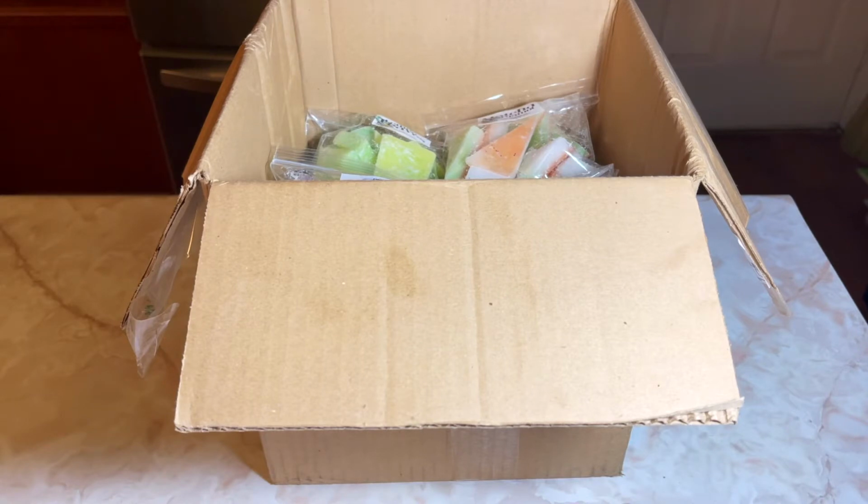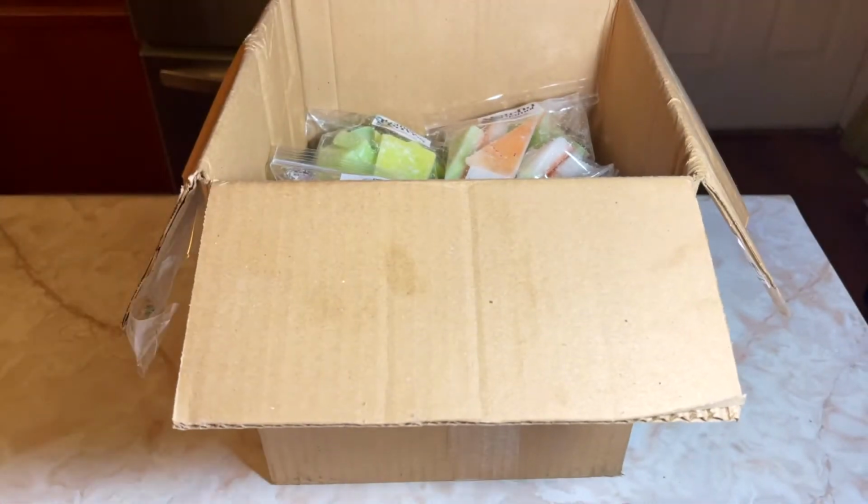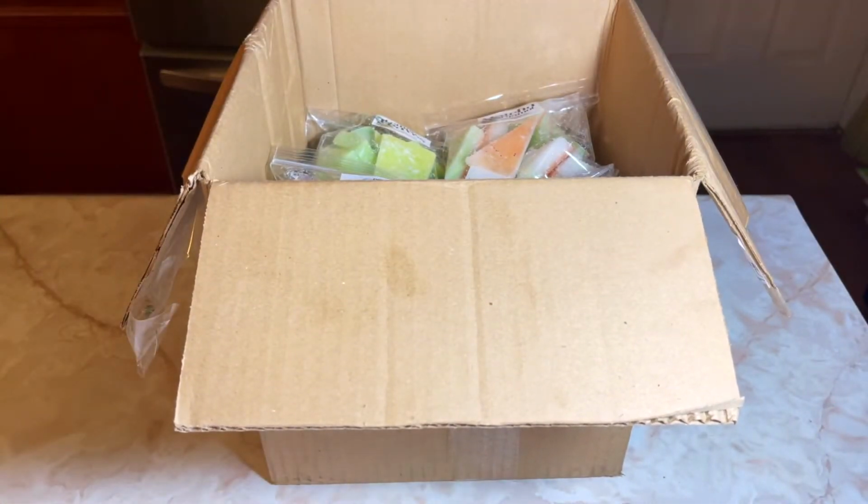Like I said, I got four of those, and these cost, let me see if I can find the pricing for those. They cost $3.50 each.